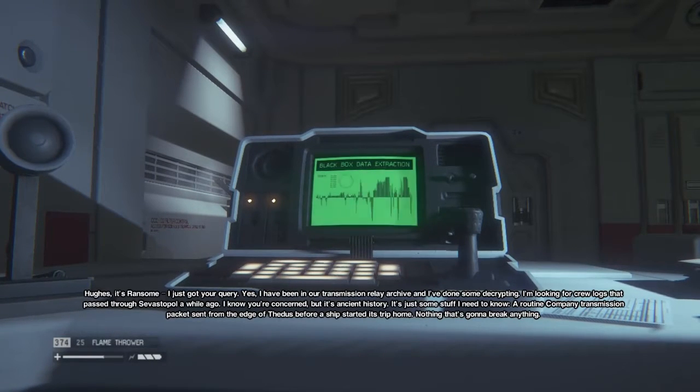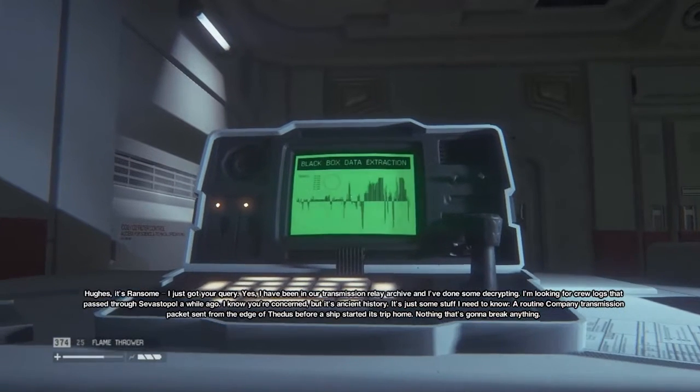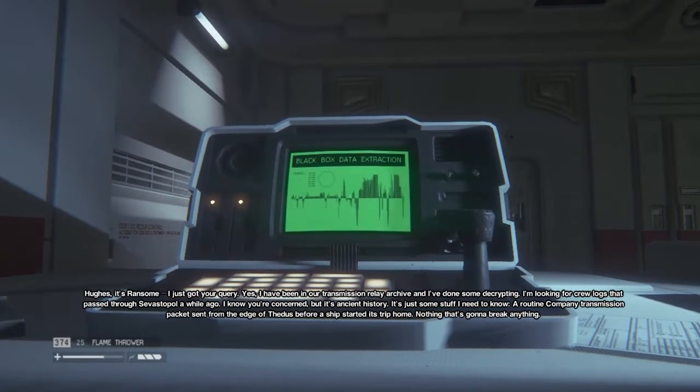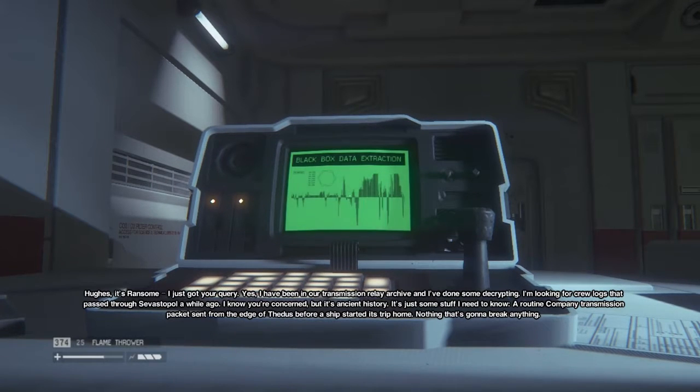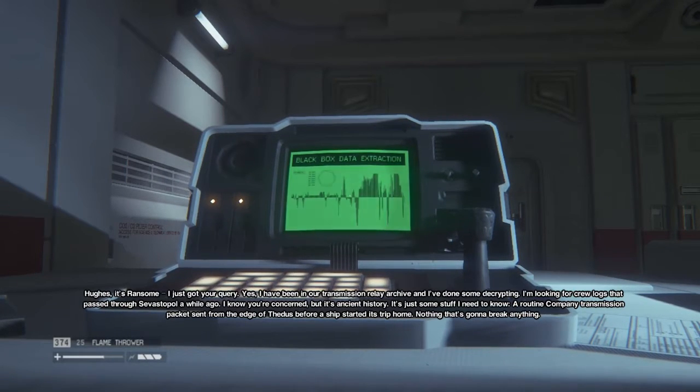It's Ransom. I just got your query. Yes, I have been in our transmission relay archive, and I've done some decrypting. I'm looking for crew logs that passed through Sevastopol a while ago. I know you're concerned, but it's ancient history. It's just some stuff I need to know. A routine company transmission packet sent from the edge of Thetis before a ship started its trip home. Nothing that's going to break anything.